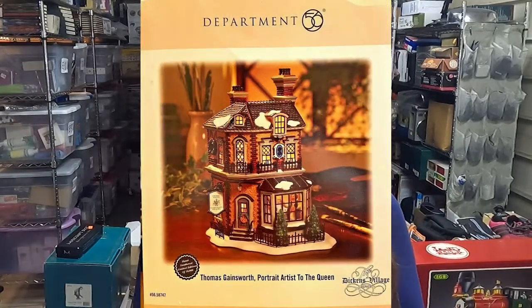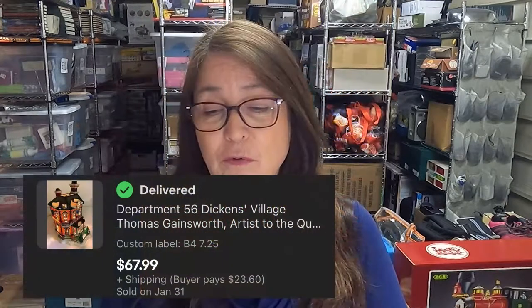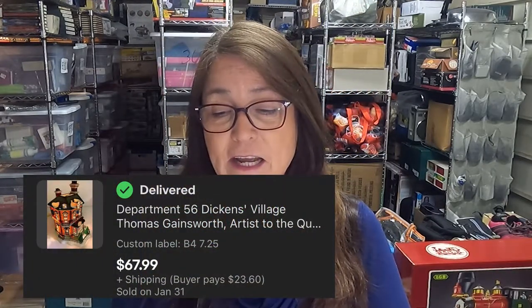I am still selling Christmas items. I have this Department 56 Village, and it sold for $67.99, and I had paid $7.25 for it.